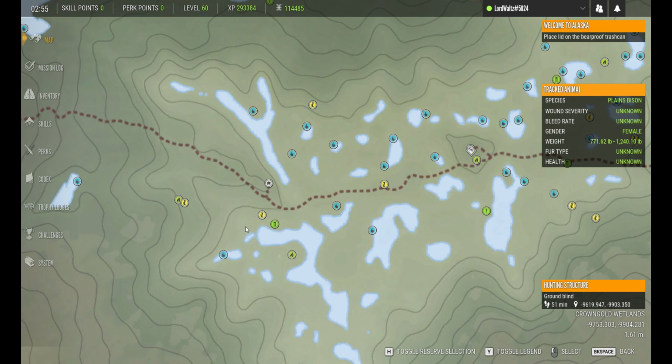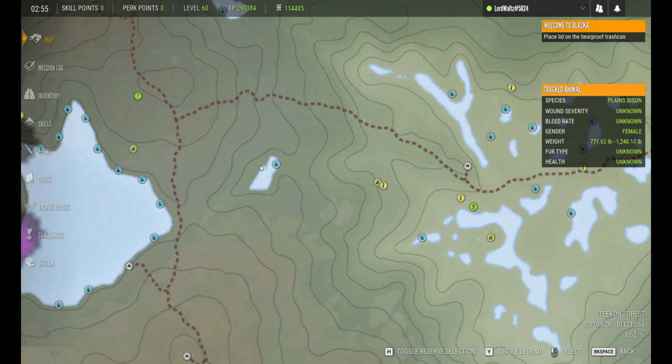And as we come off to the left-hand side, I did not mark this little lake as a hotspot or a spot in general, because I really just been over there multiple times and just not seen a single thing.